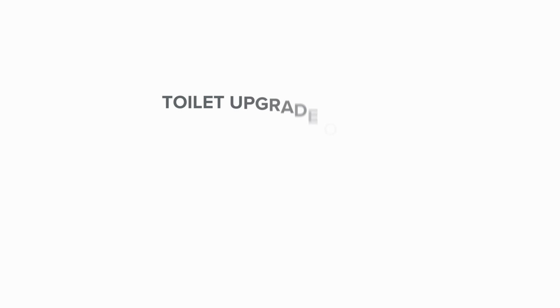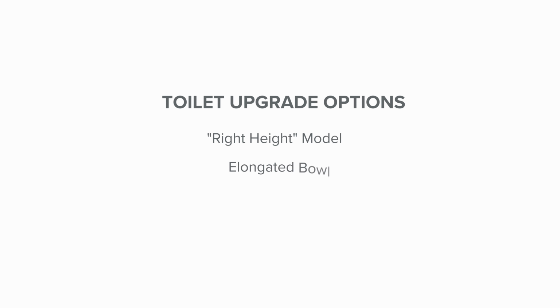Toilets can be upgraded to the taller-than-standard Right Height model, elongated bowl style, or, in some cases, dual flush for water savings and concealed trapway toilets.